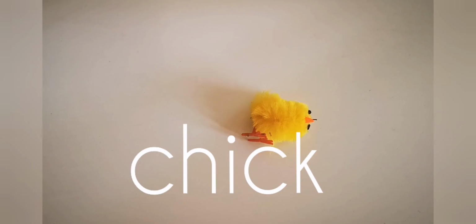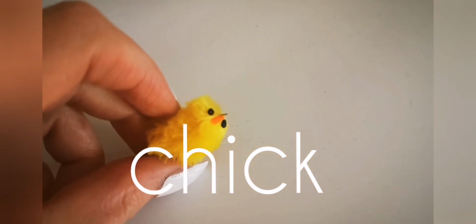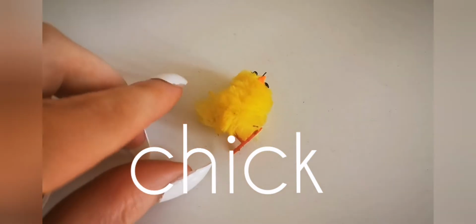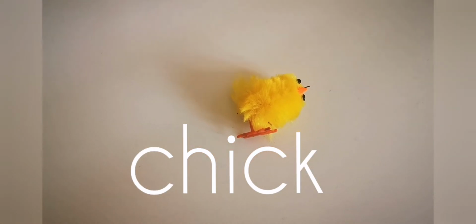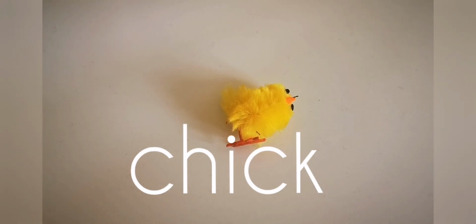I spy with my little eyes something containing ch, ch, i, k, chick. You might have used these over the Easter holidays on some cakes, or you might have made your own chicks. Now you have a go at saying the word, segmenting and blending. Ch, i, k, chick.